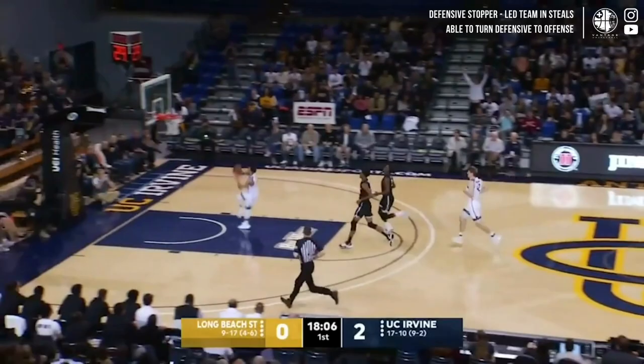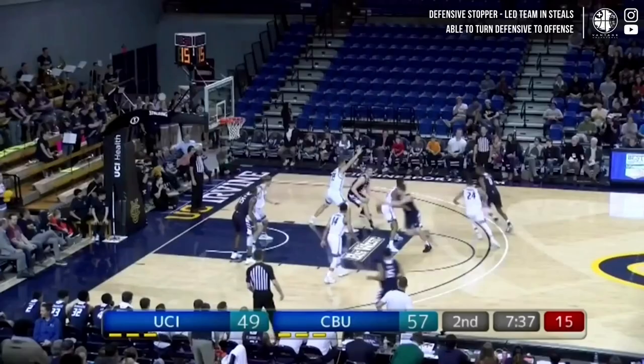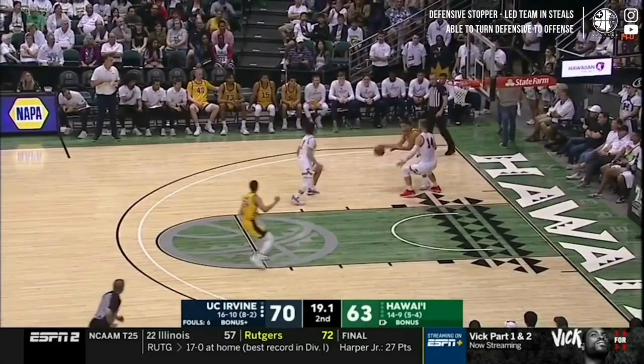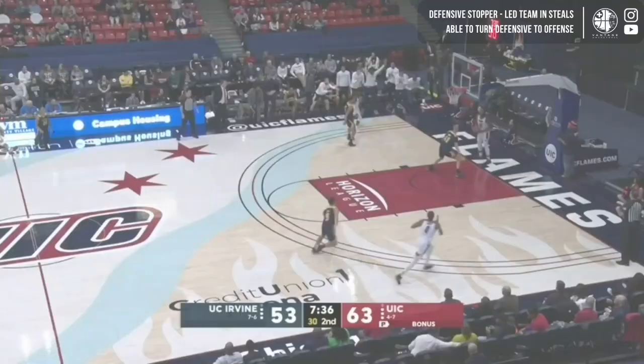Leonard with the steal in transition. Coolly both down. And then coming up with the steal, it's Leonard. Tane watching, arms folded. Another turnover.